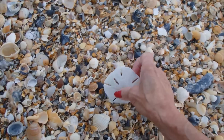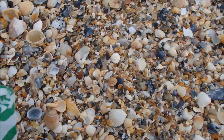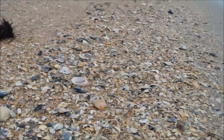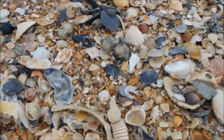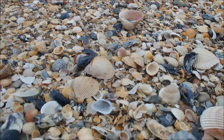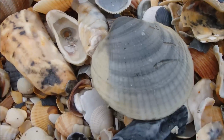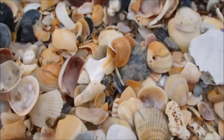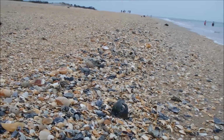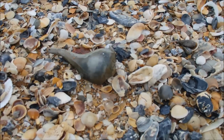And right here, check this out. A perfect sand dollar. Look at that. Love it. All right, in this area, look at all this, right by the water's edge. There are seashells everywhere. And look at all the shells. Oh, this is fun. This is a blast. Look at the size of these. Check it out. Look at this, and just piles of them. And there's more.